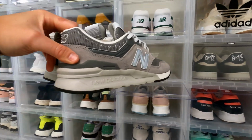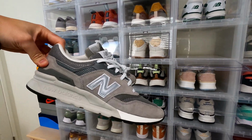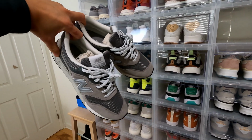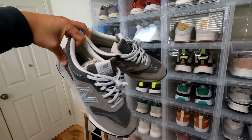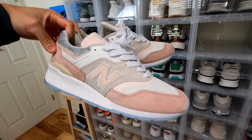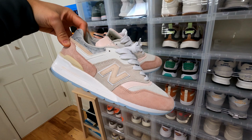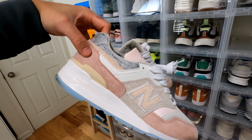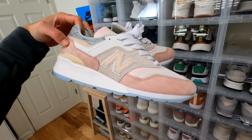Next up, New Balance 997Hs in that classic gray. Very comfortable, very wearable sneaker. Goes with just about anything and everything. New Balance 997s in the coral pink colorway. The pink colorway goes crazy, and the materials and quality also are amazing on these.